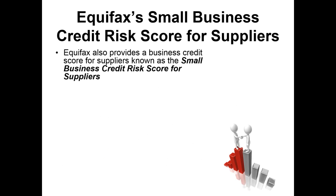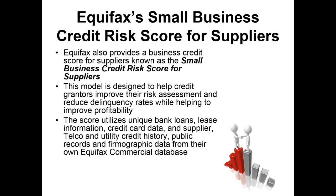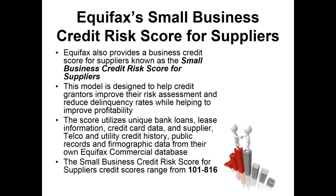So does Dun & Bradstreet. Dun & Bradstreet has a specific score just for suppliers, just as Equifax does. Known as the Small Business Credit Risk Score for suppliers, the model is designed to help credit grantors improve their risk assessment and reduce delinquency rate when it comes to actual suppliers. The score utilizes unique bank loans, lease information, credit card data, supplier, telco, utility information, public records, firmographic data, from their own database. Very similar analytics or data that D&B and Experian both use to actually gauge your score and your risk. And it ranges from 101 to 816.